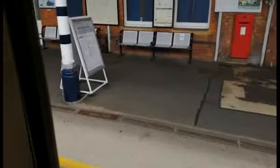I think this one is Newark Northgate to London King's Cross. Alright, let's go. I think this is my eighth time on a Virgin train, and this is my second time going on an HST. Speaking of which, the HST was the first ever Virgin train I went on.